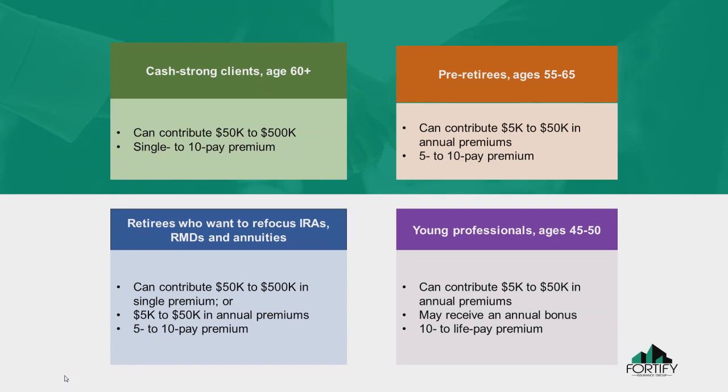But what really gets me super excited is those young professionals or even middle markets. These are clients typically as young as 40 to 45 years old, maybe up to age 50. We never would have looked at this particular demographic for this market before now. Obviously they're still working. They have strong incomes, but they don't have those single premiums to move. But they can contribute maybe anywhere from 5,000, maybe still up to 50,000 in annual premiums.